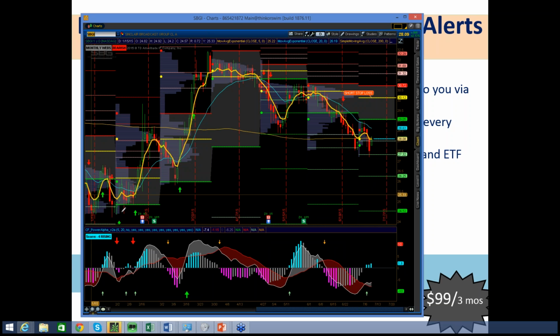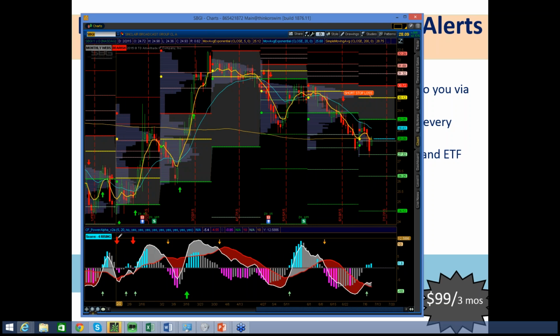SBGI is -4 and rising. So a little bit still negative because it's got the -4 rating, but starting to perk up a little bit. Notice it's starting to get above, and I would look for full confirmation to get above this shorter dated exponential moving average.